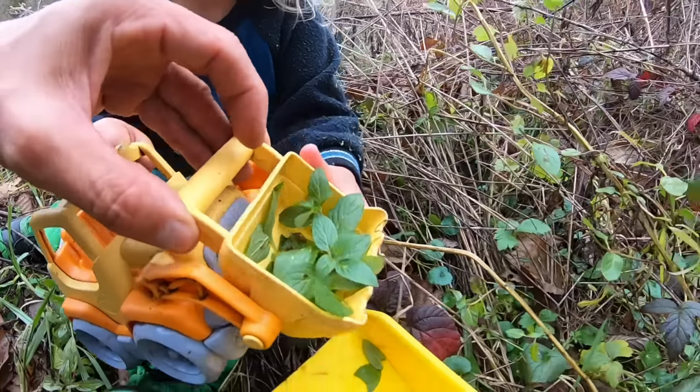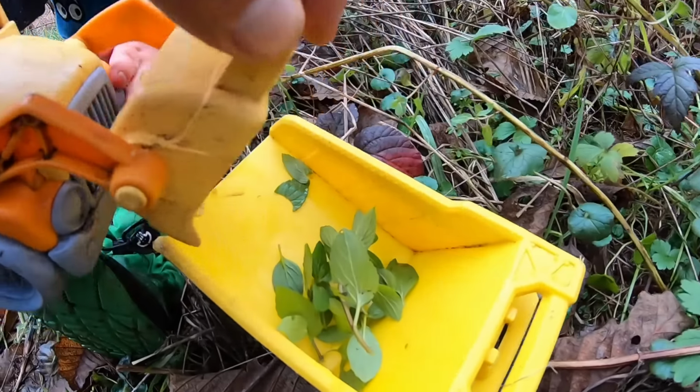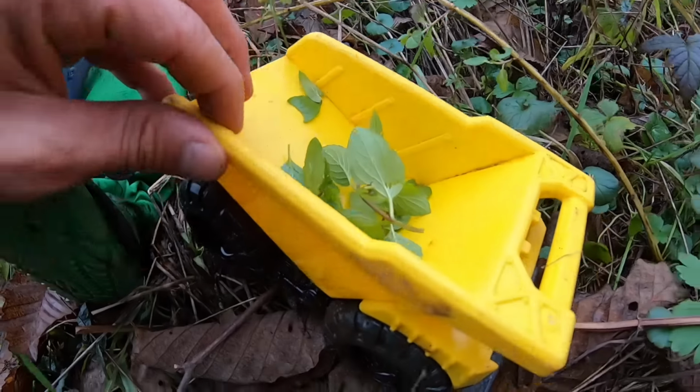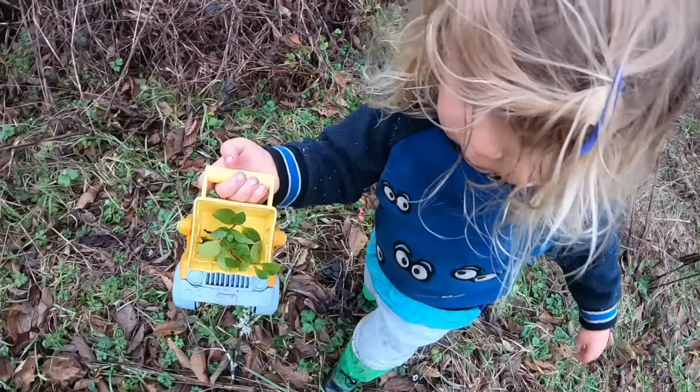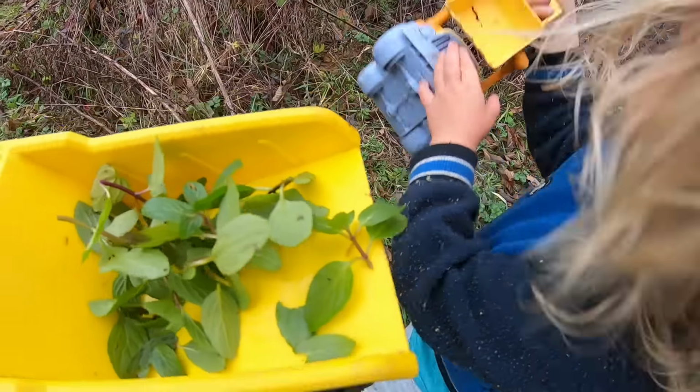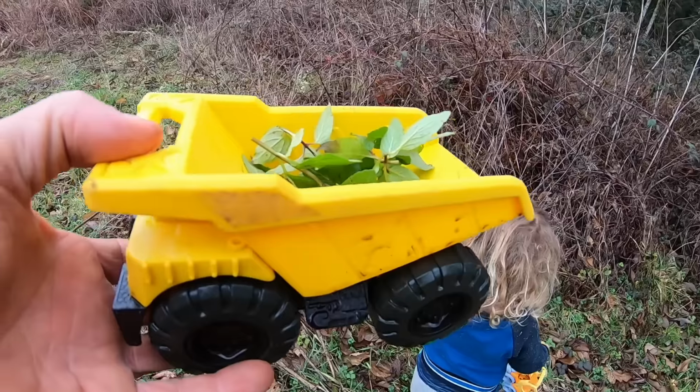All right, we got a full bucket here. Oh, look at that. Oh boy, this is gonna be some delicious tea. What do you got there? You got some more? Great work, River. Oh boy, we're full.